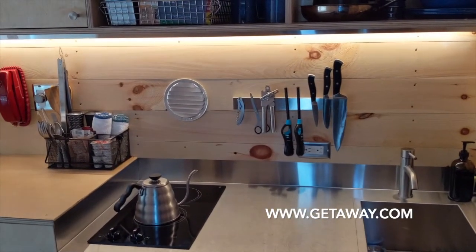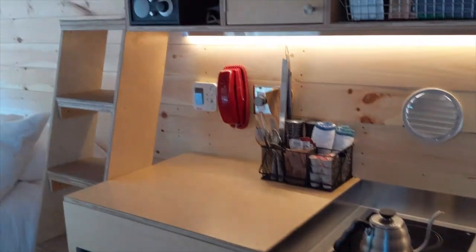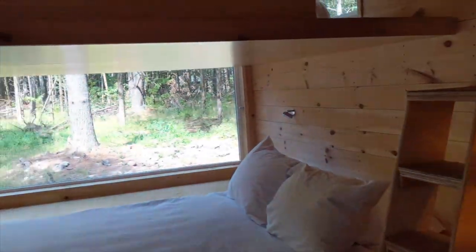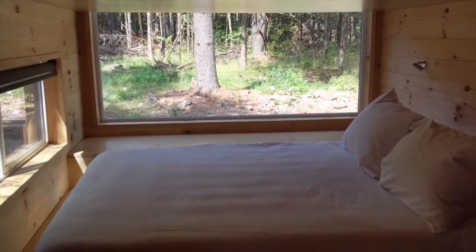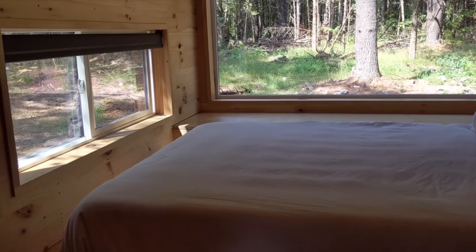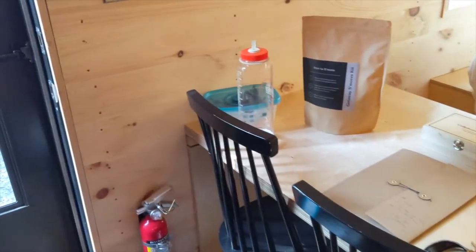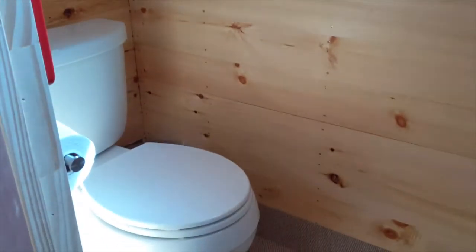So we just arrived in Getaway House. We'll be here for 2 nights. Got our little fridge, books, bunk beds. Not the greatest view. Sometimes you get ones with really good views. This one's okay. A little table. A little bathroom. Wait till I show you how the bathroom works. Very interesting. You're gonna like it.